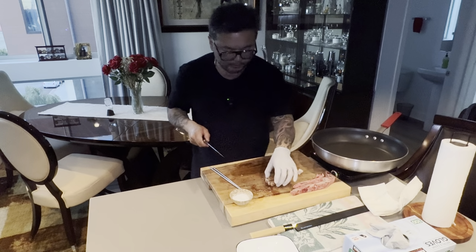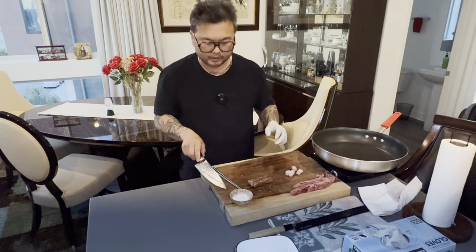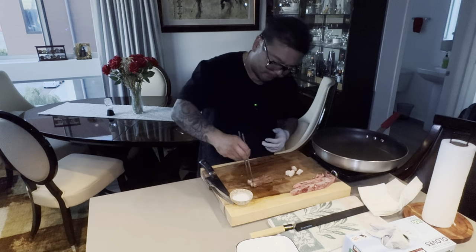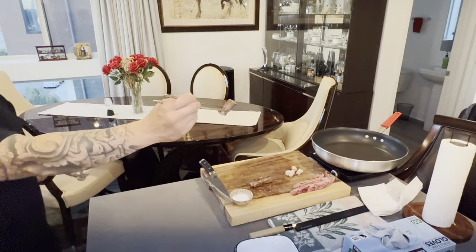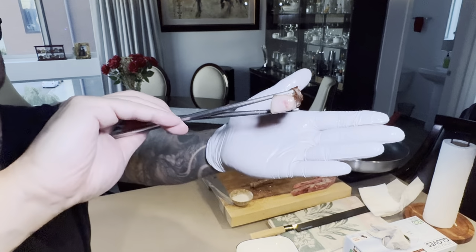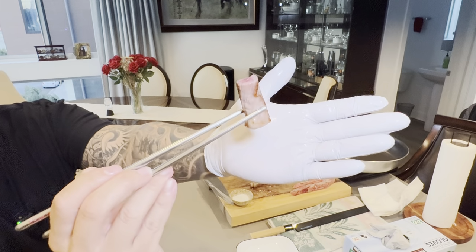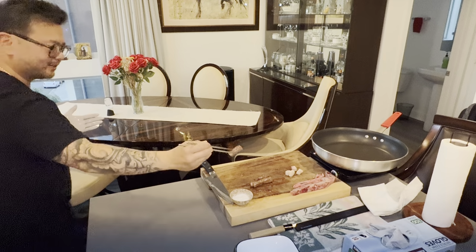Wow, my God. All right, as it's still resting, I'm gonna cut it in half, kind of show you what we're working with inside. Look at this. Oh my God. Look at that. You see that? Perfectly medium rare. Every bite there. Wow. Does that look good on camera? Yeah? Okay. Here we go.